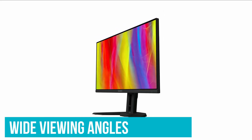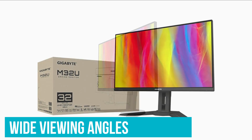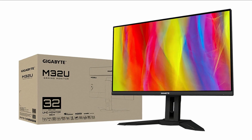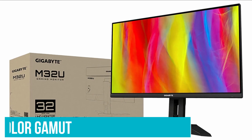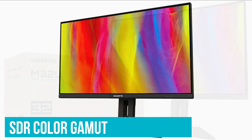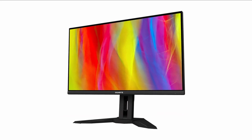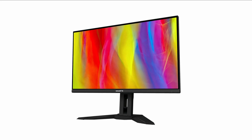It has wide viewing angles and good ergonomics, so you can easily share your screen with someone else. It has excellent accuracy out of the box with accurate colors and great white balance. It has an excellent SDR color gamut with complete coverage of the sRGB color space, but its coverage of the wider Adobe RGB color space isn't enough if you use that color space.